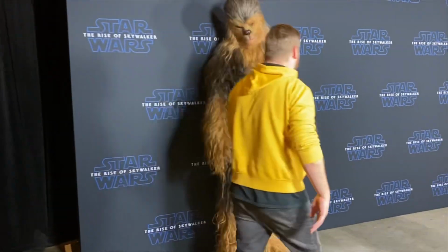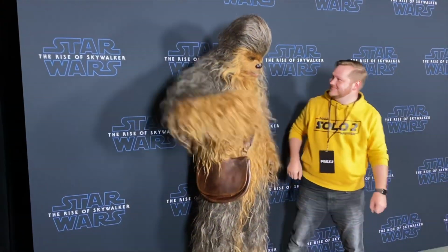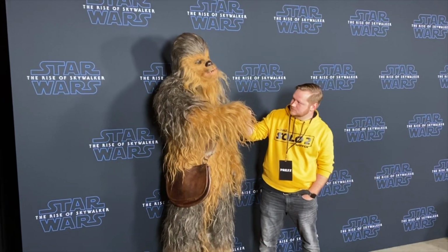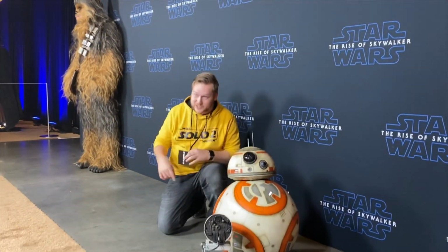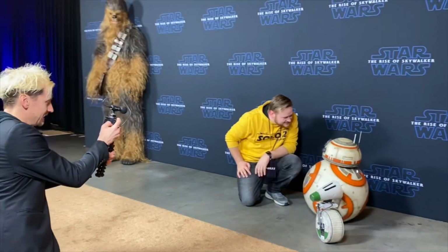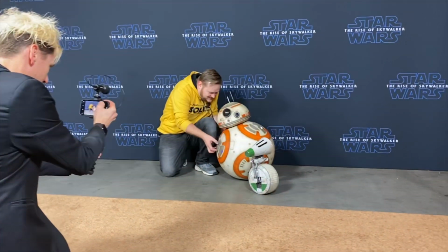Yeah, so I got my picture with Chewbacca, which was awesome. He was really cool and did a really good job of mimicking the character, for sure. Also, BB-8 and D-O were here. Really cool to see both of them moving around and being active. I was actually told BB-8 is practically an on-screen piece.